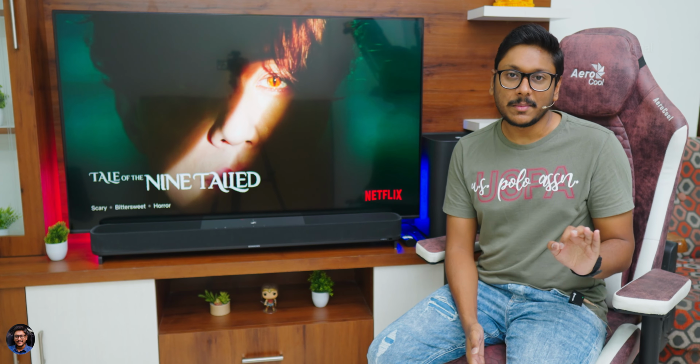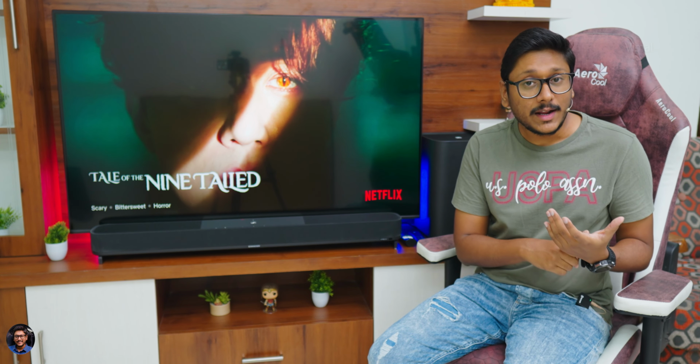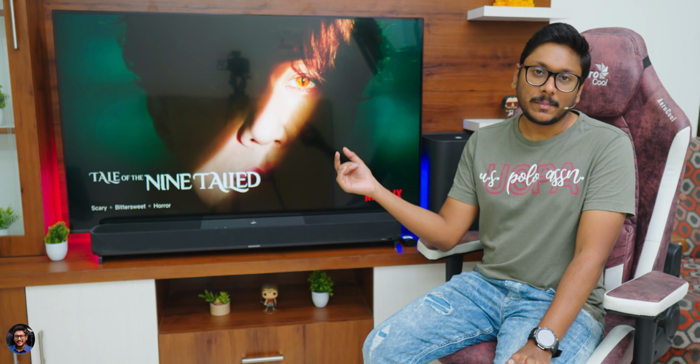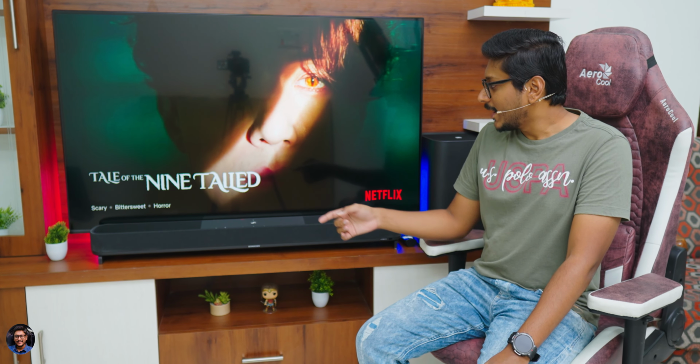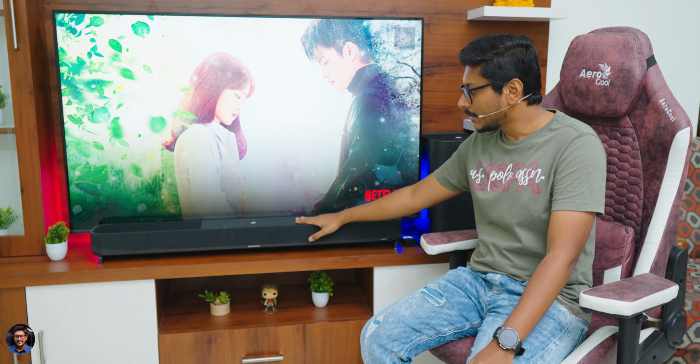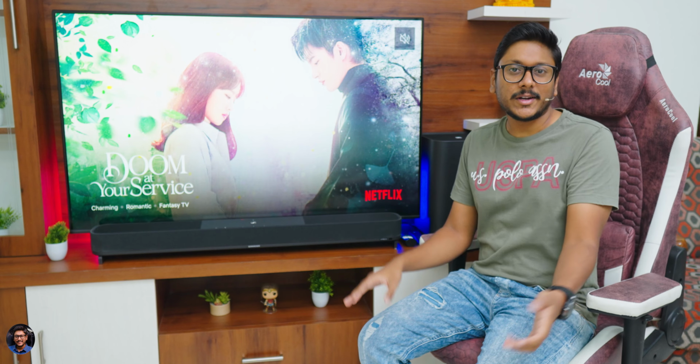Setup was also very simple. You can either do it using the smart app on your phone, or even direct setup is also possible. So first thing is you'll need to simply connect the mains cord to the soundbar and simply connect an HDMI cable. eARC support is there, right? Connect a cable from the soundbar to the TV, and that's it. You're all set to go.